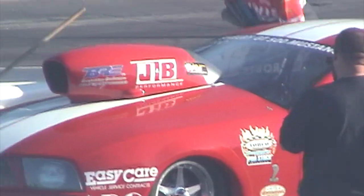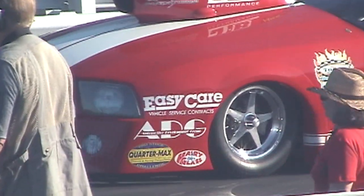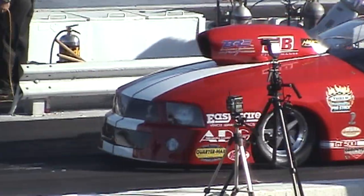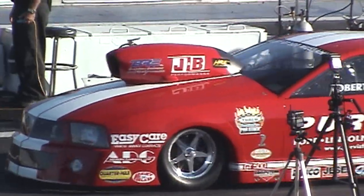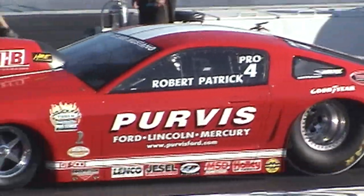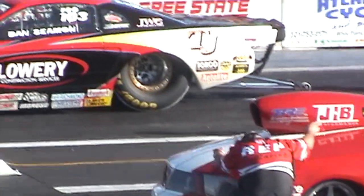All right, here we go. Dan Seaman here. He's also battling for points. Now, he had a nice shakedown run as well, did Dan Seaman. So this shakedown run would have counted. He would have made the show. So he's got some information. He's made it down the track again today earlier.